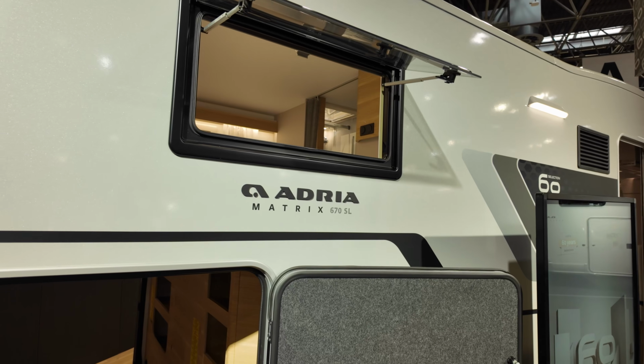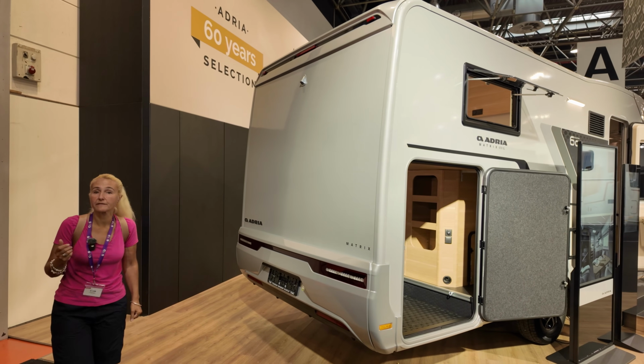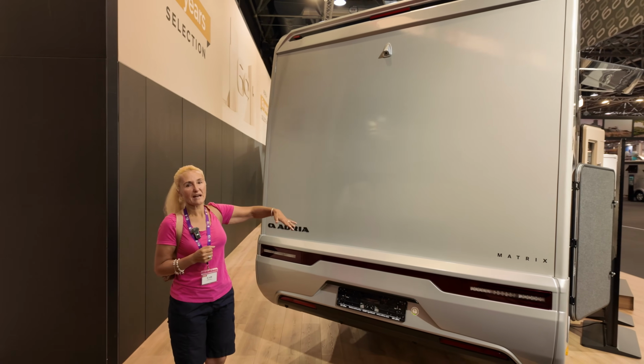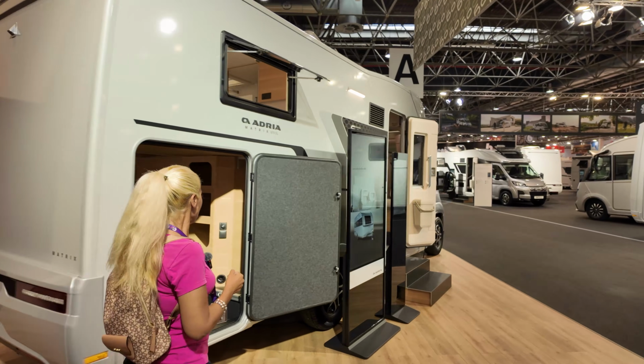The good thing about this motorhome is it is a 3.5 ton motorhome, or you can opt for the heavier chassis at 3,650 kilos if you have your C1. The beautiful ADRIA back end, the rear view camera that I mentioned, the Matrix name and the LEDs. Let's go in and take a look.